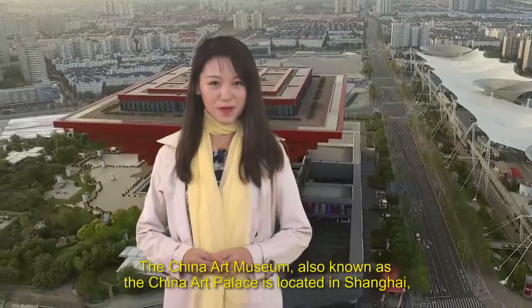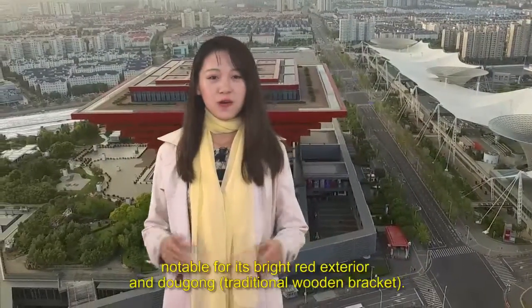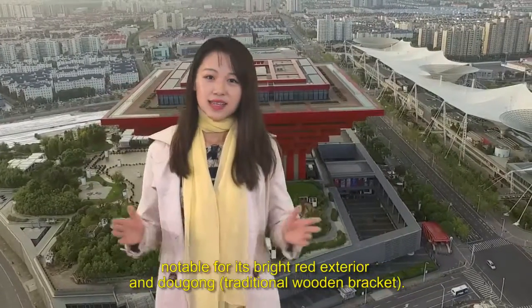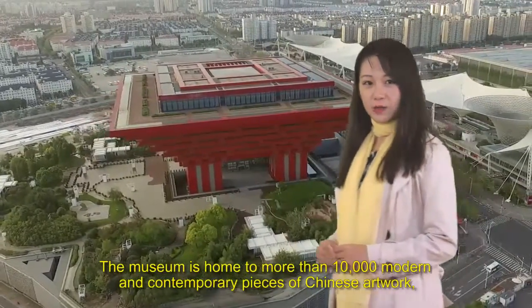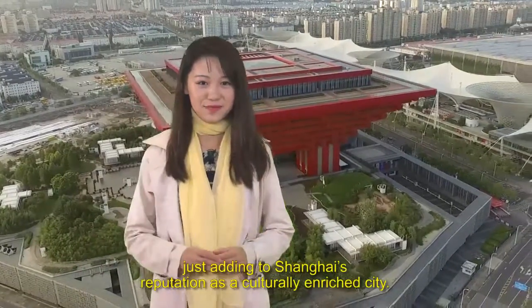The China Art Museum, also known as the China Art Palace, is located in Shanghai, notable for its bright red exterior and duogong, traditional wooden bracket. The museum is home to more than 10,000 modern and contemporary pieces of Chinese artwork, just adding to Shanghai's reputation as a culturally enriched city.